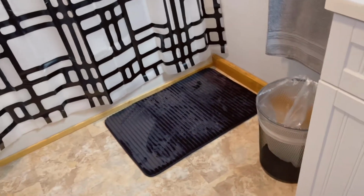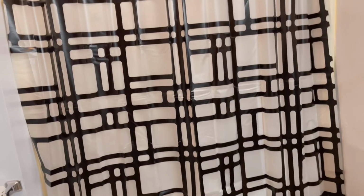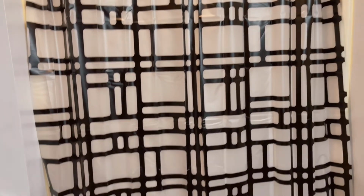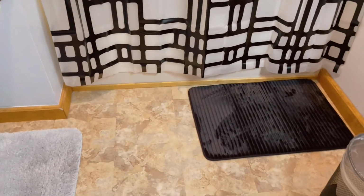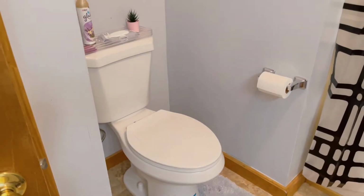I'm thinking about getting me some black rugs to kind of finish off the theme in here, because I don't know about these gray ones. But right now, you know, they work. For right now, they work.